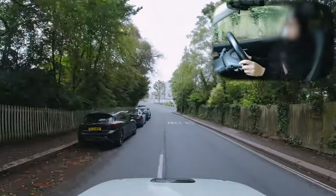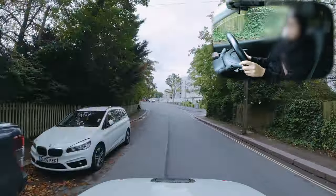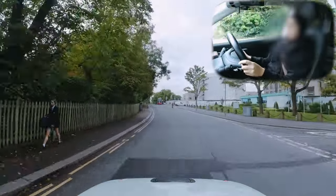Freezing your hands with the fumes of the air conditioner, but you get the pain.